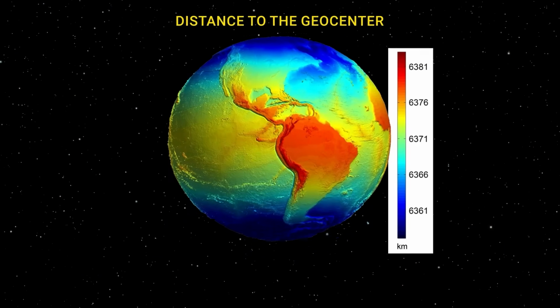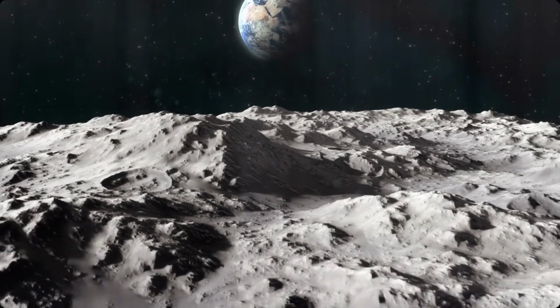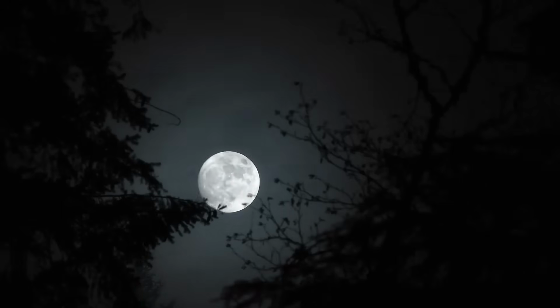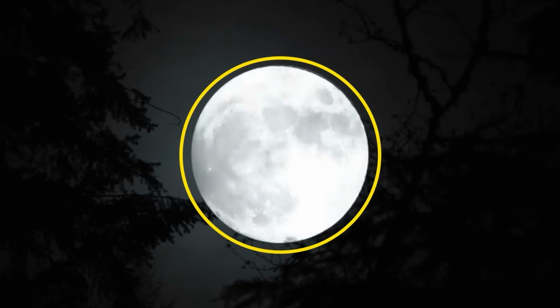If we're going to make a map system for the moon, we need to do the same for its shape, called a selenoid, or what scientists call the moon's version of our Earth's shape. Since the moon is less compressed than our planet, scientists have been taking a shortcut until now. They've been looking at our satellite as a simple ball shape.